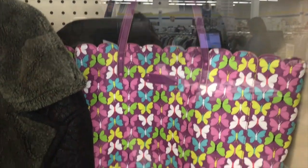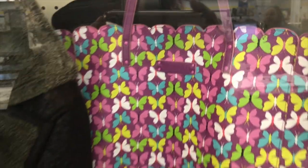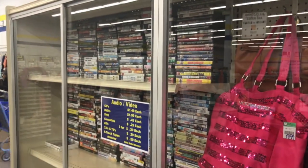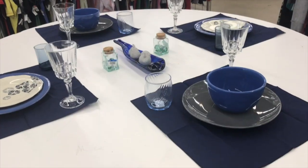Don't forget to shop the cases in the store. Oftentimes they have the most valuable merchandise. This is a Vera Bradley purse. You can also find things like DVDs, vintage jewelry, and I really love this purse. I think it'd be perfect for traveling in the summertime.